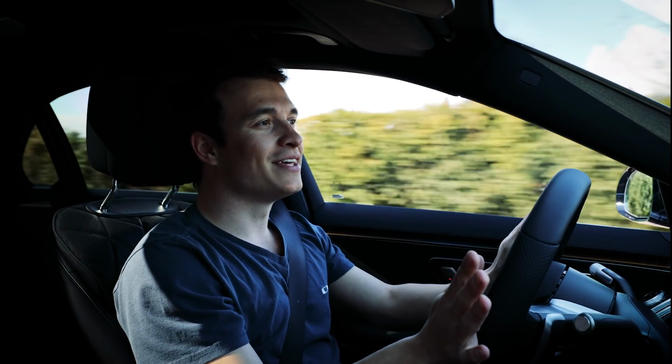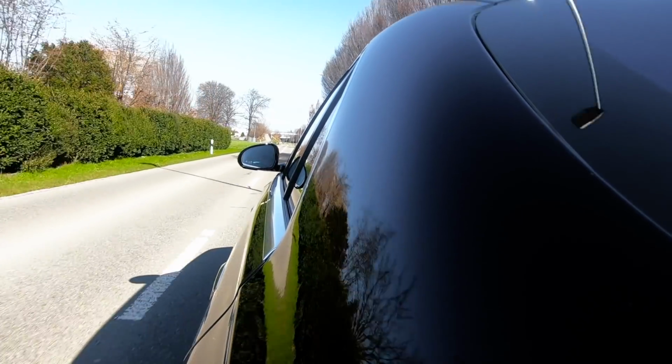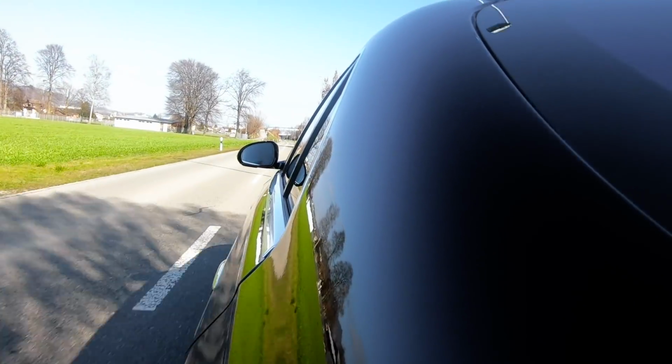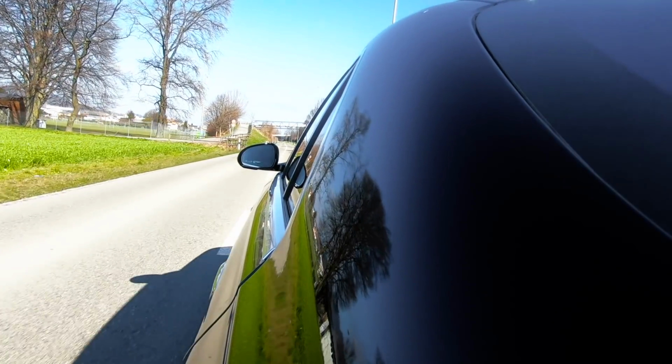But let me tell you one thing, it's really not about the power with this car because it's just so comfortable. I haven't driven anything comparable to this, to be honest.